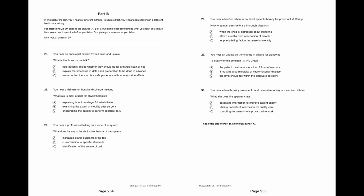You may have some concerns about thyroid scan and uptake. However, because the amount of radiotracer used is small, the level of radiation exposure is relatively low, and the benefit of an accurate diagnosis far outweighs any risk.